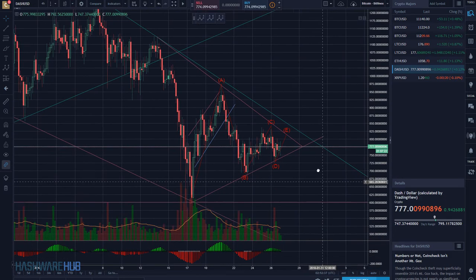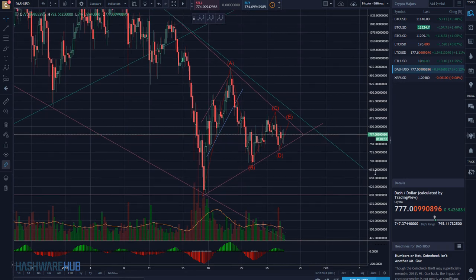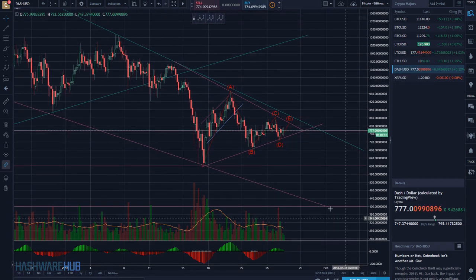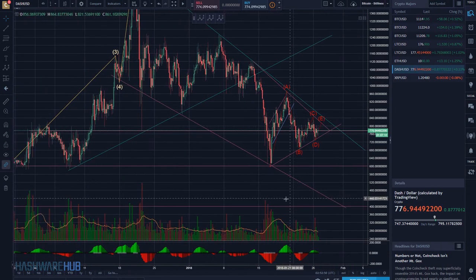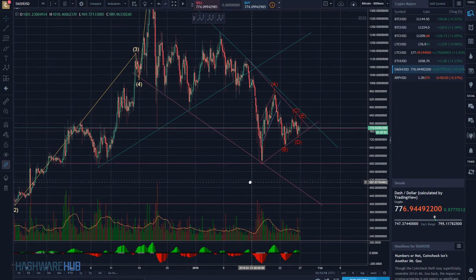And once we have that further correction, I feel that we're almost pretty much done with Dash. We do need to have some more sideways type of time playing out. But as far as price correction is concerned, as long as we break this low here, I feel like we've done an okay job.